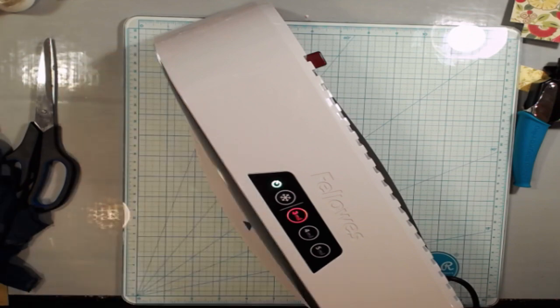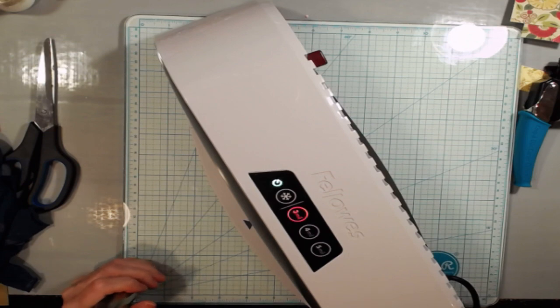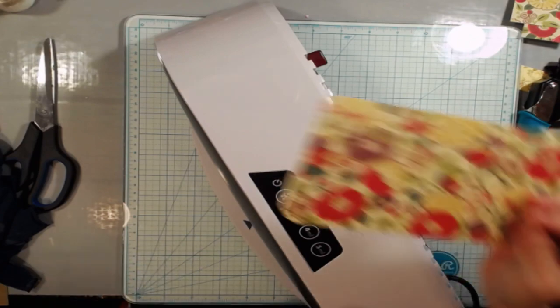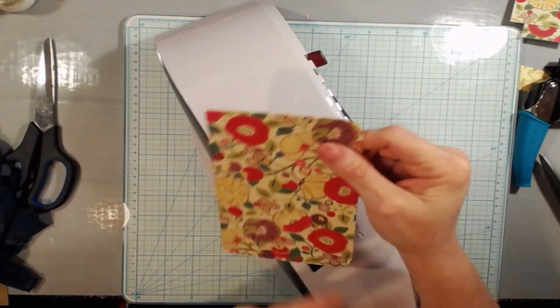But it might melt when I put it back through for the other one. You know what? That's what we'll do. We'll try it on the booklet. Because when I laminate it, when it goes back through, it might melt. But I could do it on the booklets. I could put a little stamp on it or something.